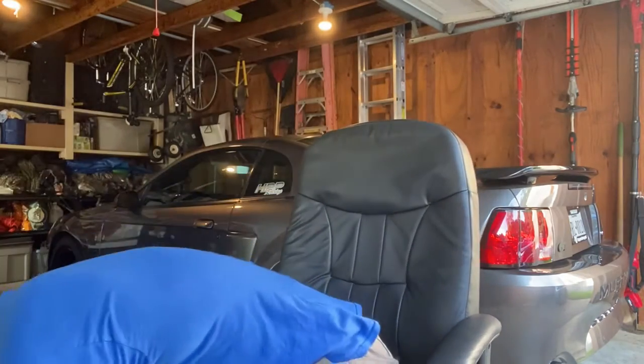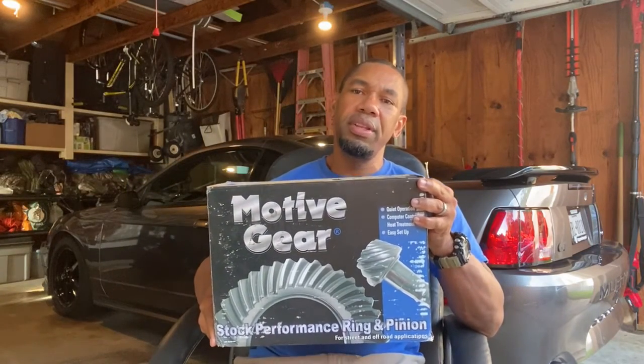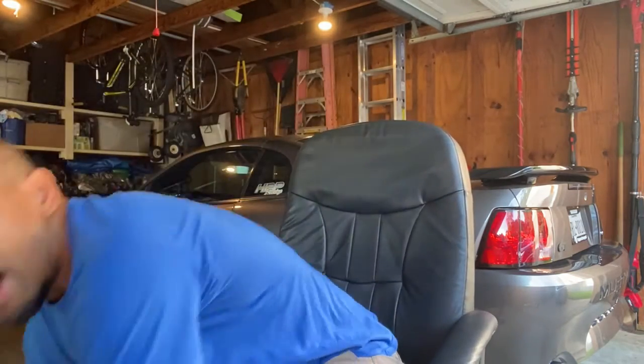Me personally, I feel like it is a personal preference of what you are trying to achieve with your car and what the goals are. I've decided to go with these Motive Gear 373 gears for my particular application. I do have a set of 410 gears that I decided not to go with, basically because everything I've read, true, the 410s are better for acceleration.